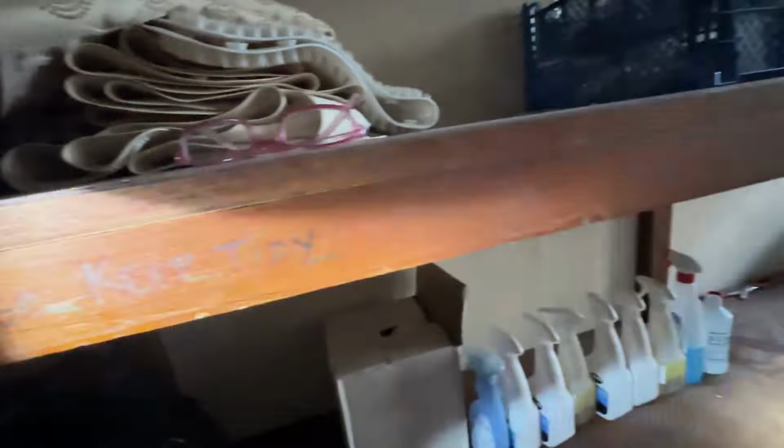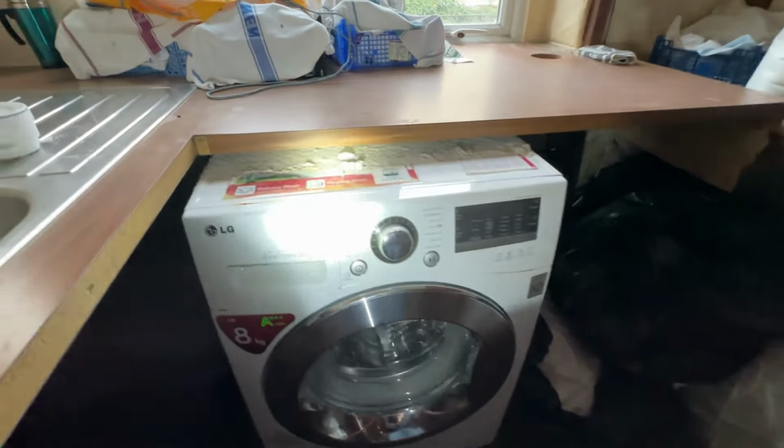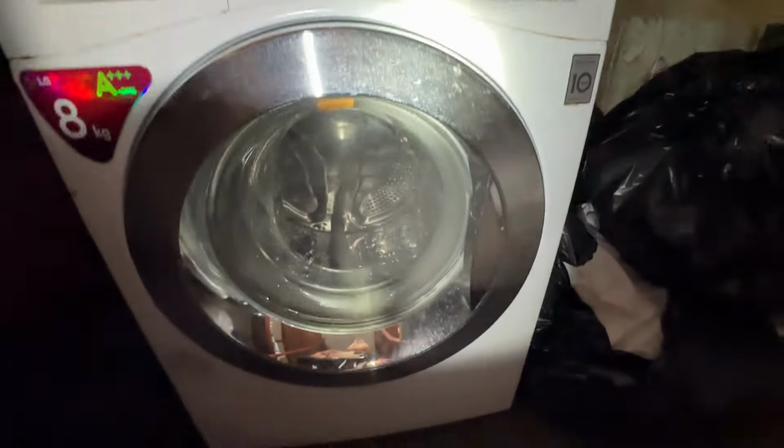Oh, a pair of glasses there. A pair of nice pink NHS pink glasses. Got an LG washing machine though.